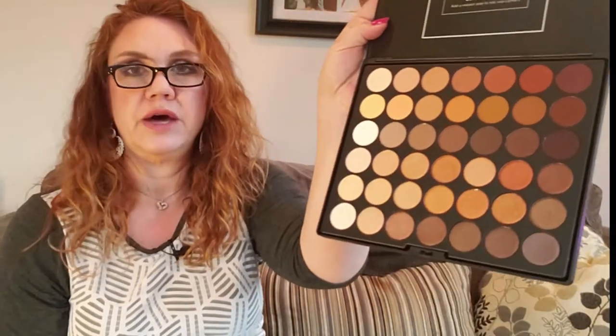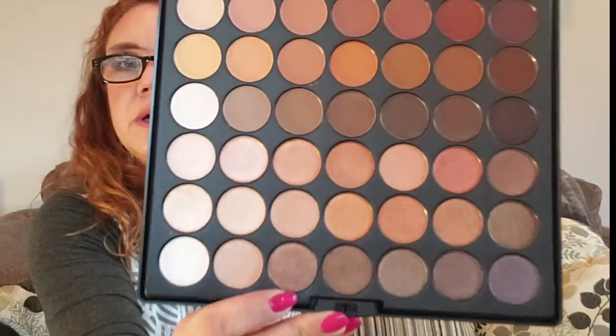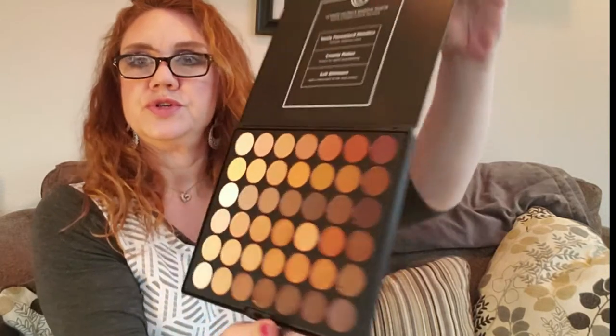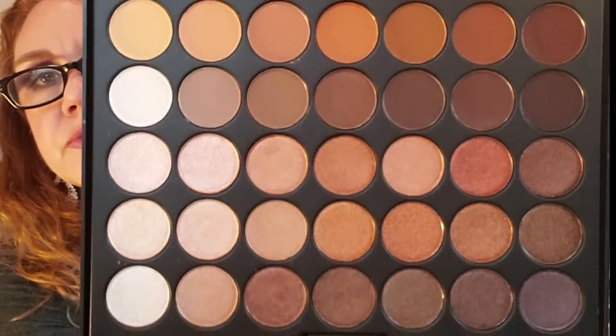things to choose from. These look like pretty warm colors compared to the other one. And I am a cool, there's definitely cool shades on there as well. So we do have a cheat sheet here. We've got matte, half the palette is matte. Looks like about a quarter is then metallic and a quarter is shimmer. So I'll show you again up nice close.